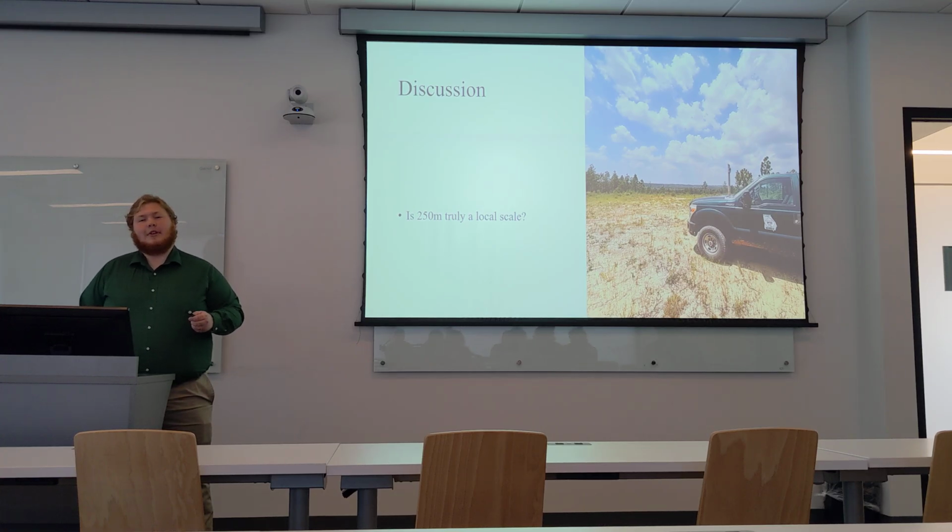But since we don't know what the home range size or shape is for the southeastern American kestrel or the American kestrel at large, how do we know that 250 meters is truly a local scale? It could be a home range or even a landscape scale, and until that study is done, we have no way of knowing. So we recommend that further research be conducted to assess what the home range size and shape is for our subspecies and the species at large.